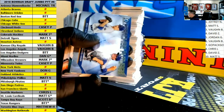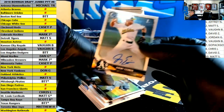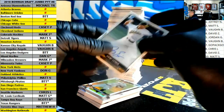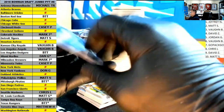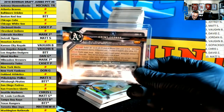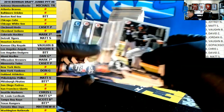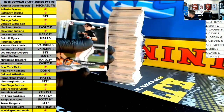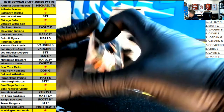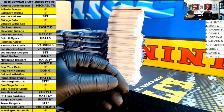Next ink. It is Jeffrey Ironman for the Athletics. Oakland again, serial number. That's going out to the E spot. E is the 5-hole, Jordan. Get the Ironman. Nice. Another India insert, and paper. So much paper. Just can't contain myself.